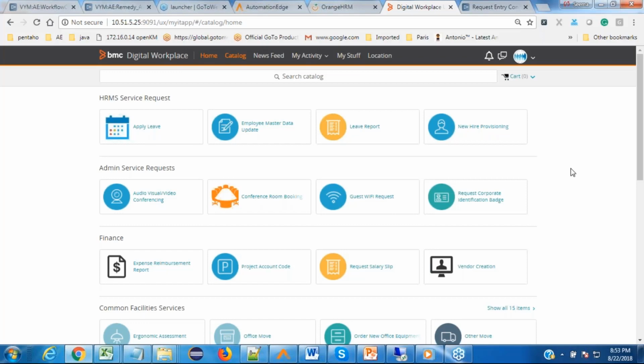So this screen is the starting point of my demo. It is an easy-to-use self-service graphical catalog of My IT to submit service requests. And as you see, it is conveniently categorized into HRMS service requests, admin service requests, and finance service requests. In large organizations, we have observed how HR, admin, finance, and other non-IT departments are inundated with large volumes of service requests. So in this demo, I will show how these service requests can be handled by AutomationEdge bots.